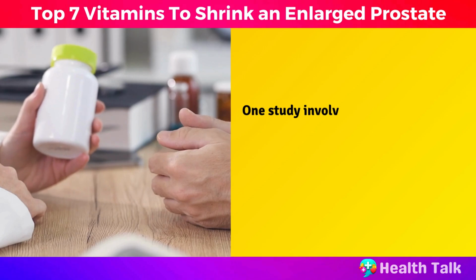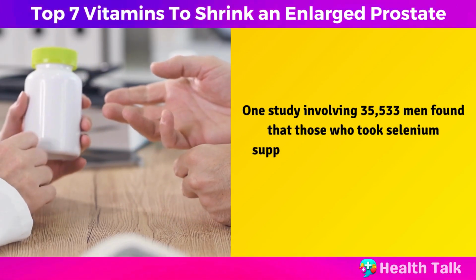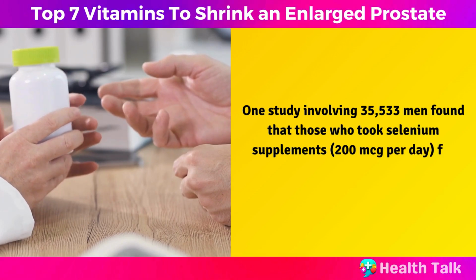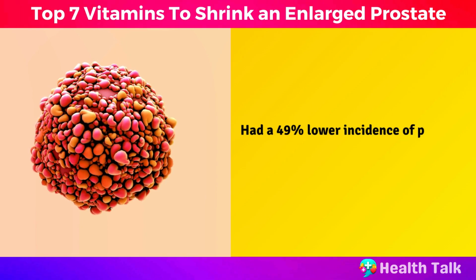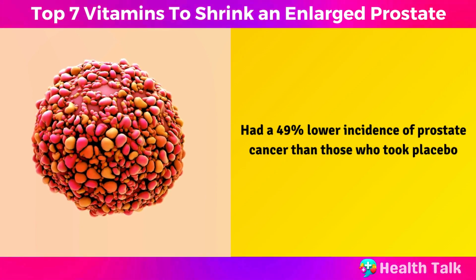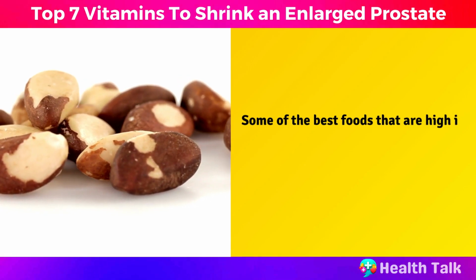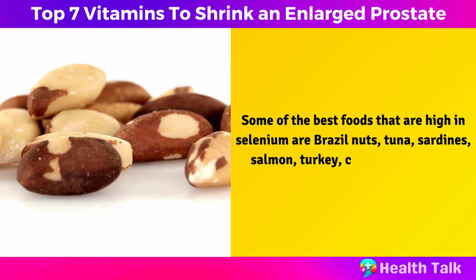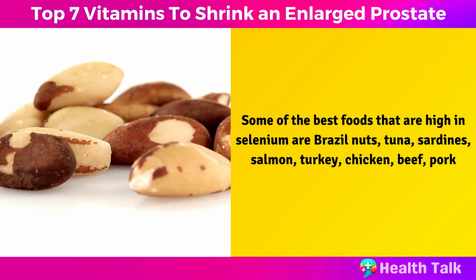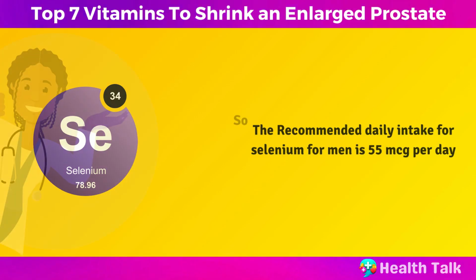One study involving 35,533 men found that those who took selenium supplements, 200 micrograms per day, for 3 years had a 49% lower incidence of prostate cancer than those who took placebo. Some of the best foods that are high in selenium are Brazil nuts, tuna, sardines, salmon, turkey, chicken, beef, pork, The recommended daily intake for selenium for men is 55 micrograms per day.